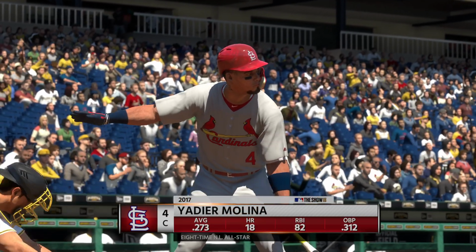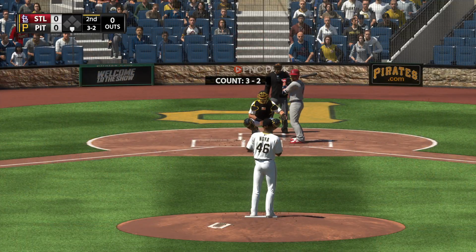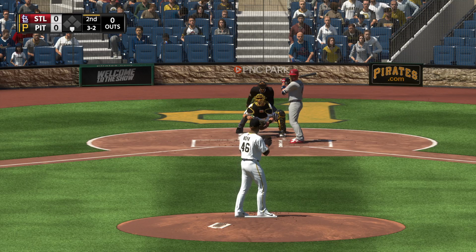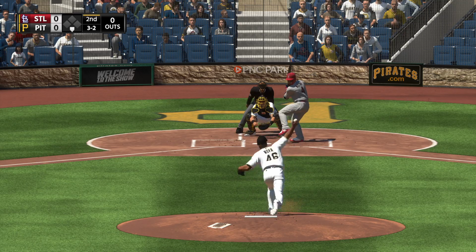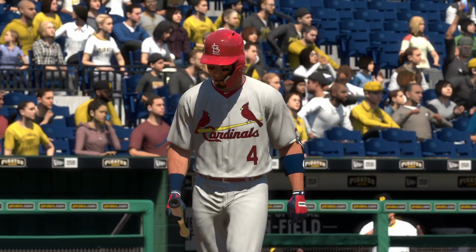Here's the catcher, Yadier Molina. He'll get us started in the top of the 2nd. Now the 3-2 pitch. Gets him looking at the knees for the strikeout.